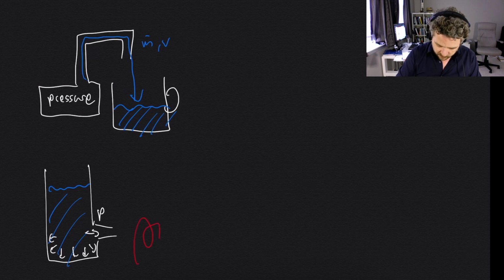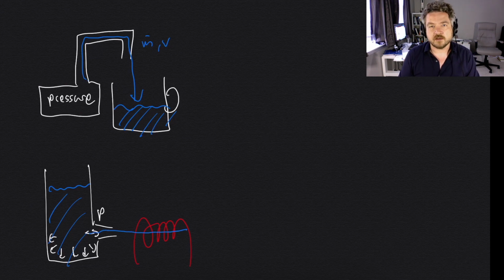So a coffee machine has a heating element down there. Our water will go through here. And then what happens is that the supplied energy is enough to overcome intermolecular forces. So our water molecules stay together, but the individual molecules separate from each other.